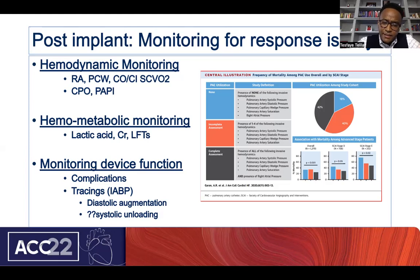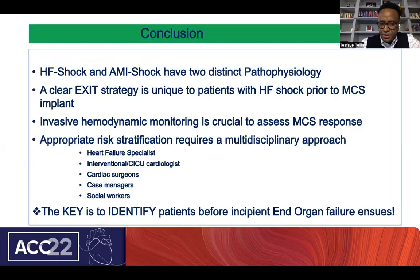Also, like I said, after you put a device, you have to monitor for device complications. Also look at your balloon pump tracing. If you put in a balloon pump, look not just at the systolic, not just the diastolic augmentation, but the systolic unloading, which seems to be actually more important for this group of shock patients.